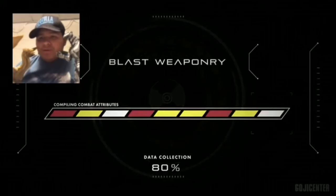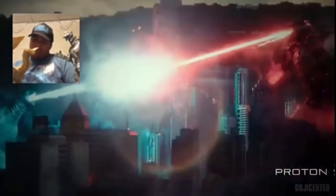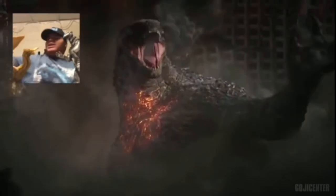Blast weaponry. We finalized the weapons analysis with both of these Titans' most deadly weapons. In GVK, we were introduced to Mechagodzilla's lethal Proton Scream. This energy burst is so strong that it can slice a skull crawler in half if the initial strike hits exposed flesh. If it hits the outer skin of a Titan, it will most likely cause painful burns. If exposed long enough on Titan armor, it will be able to penetrate and cut.